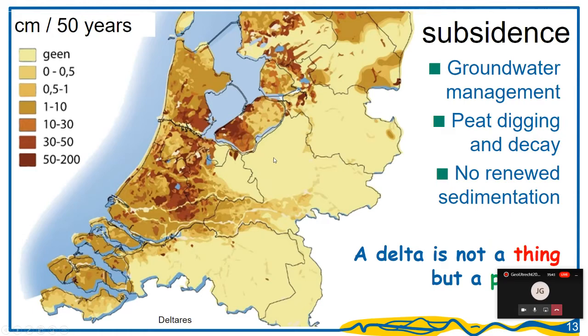Moreover, because with all the dikes, there is no renewed sedimentation that would keep the delta up to the water level. And this is the main error in our thinking on this planet at the moment. A delta is not a thing that you can stamp on, that you can live on. A delta is a process. And if you stop the processes, then the delta, which is nothing but a precipitate of those processes, it goes down, it goes under. That is a problem.